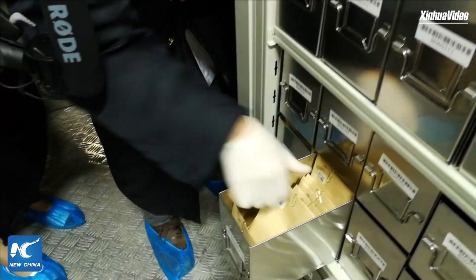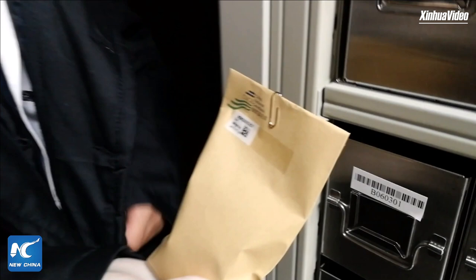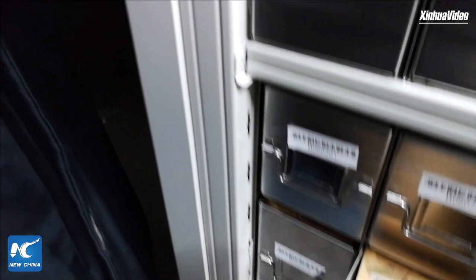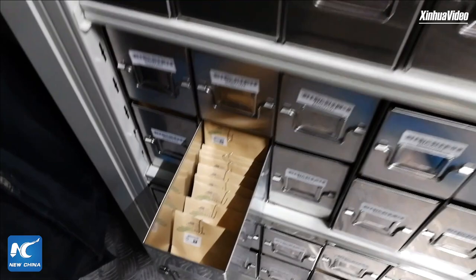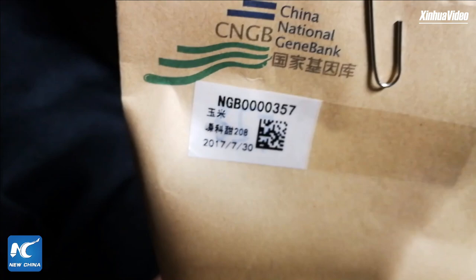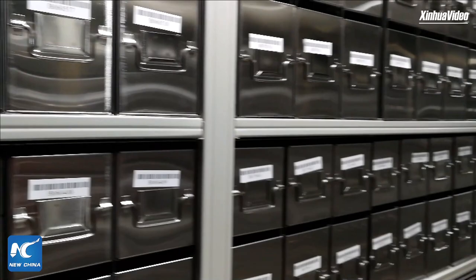You can see they are stored in this kind of paper bag. And we also have a unique tag for it, so we can know each collection of the seed, and then we can search for it and find it effectively. If our camera turns closer, we can see that this one was stored just recently. It's one of the breeding seeds of maize.